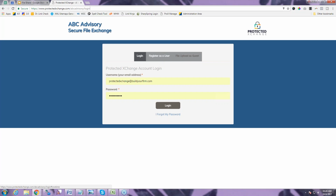The other option is to file upload as a guest. This is a nice option if you haven't had a chance to maybe add somebody as a user. Maybe the person isn't a client yet, but they're coming in for a consultation and they want to send you something ahead of time. They can upload a file to you as a guest. It allows you to upload one file at a time. You receive an email letting you know that you've received a guest file, and it'll give you the information of the person who sent it to you. And if this is a file you want to receive, you can go ahead and approve it, and the file will come through to your system. If it looks like it's not a file that you're supposed to be getting, you can always decline the file and it'll never come through to your server.